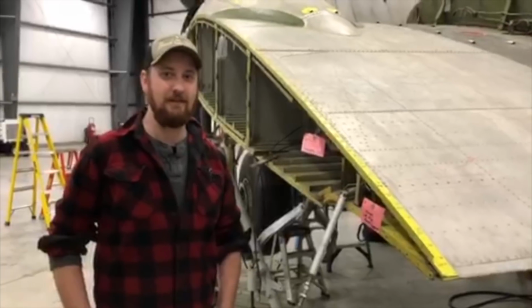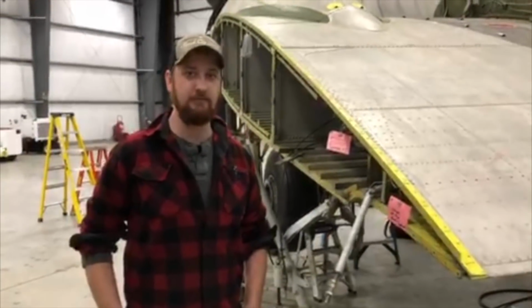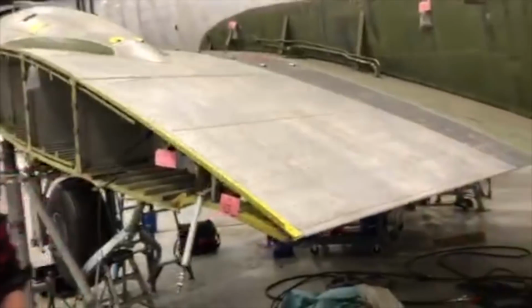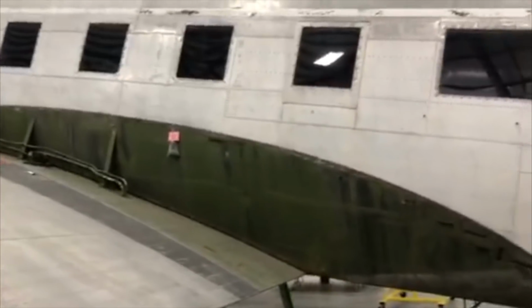And Joe's actually going to get his A&P here in a little bit, a couple more months, right, Joe? Yeah. So Joe will be a certified A&P and join the growing list of mechanics we have working on the airplane. And we do have a lot of talented people, and we're really blessed and fortunate that that's the case.